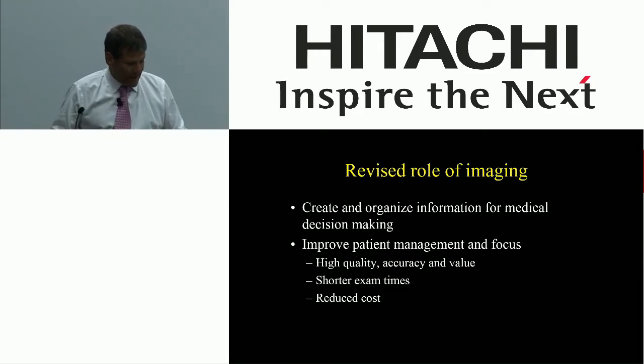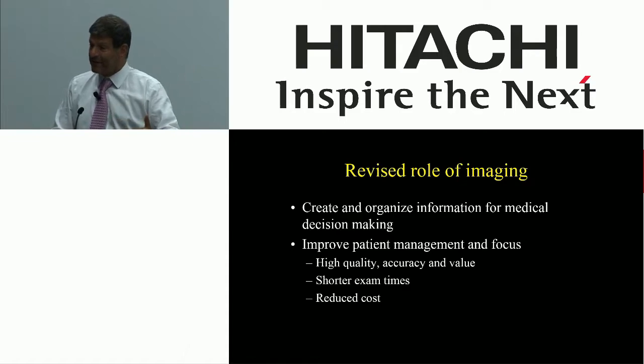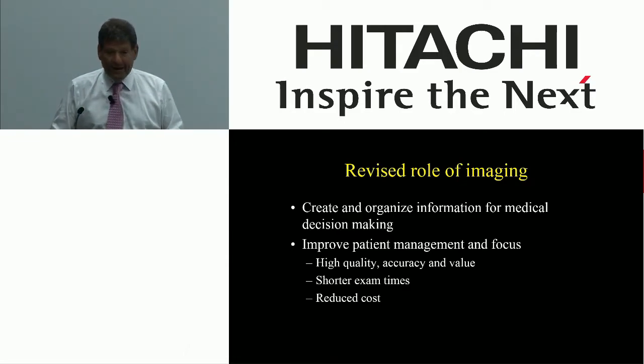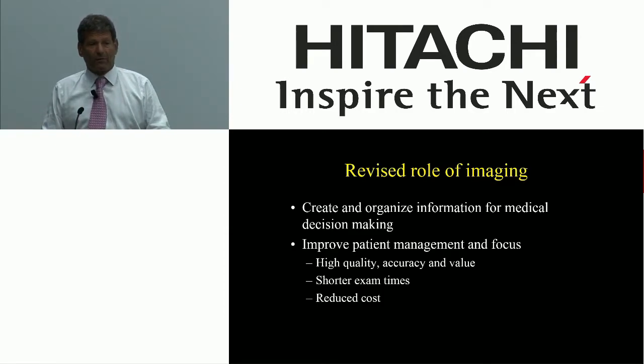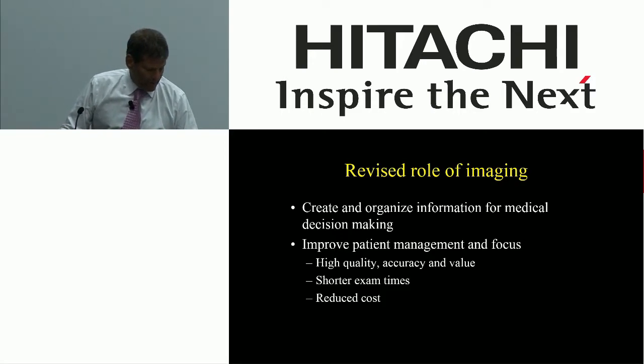But we'll also look at shorter exam times and the impact it has on patients and how well they receive even a minor difference in scan time, and I'll show you some patient surveys. And of course, any way that we can reduce cost makes our product less costly, as well as gives us an opportunity to function better in this environment.